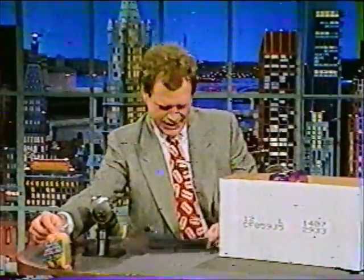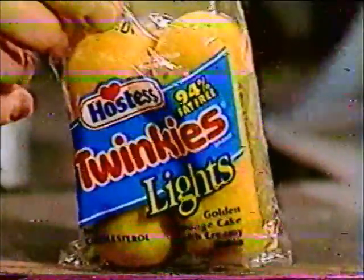Supermarket Find number two. Twinkies Lights. I'll show them I'm serious about losing weight. I'll switch to the Twinkie Light.